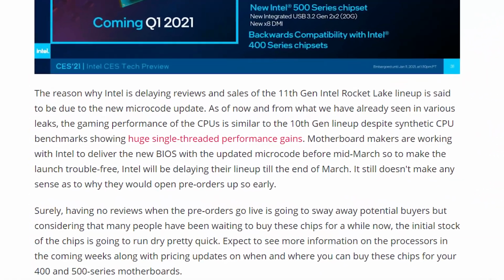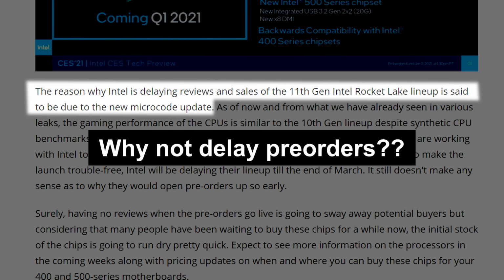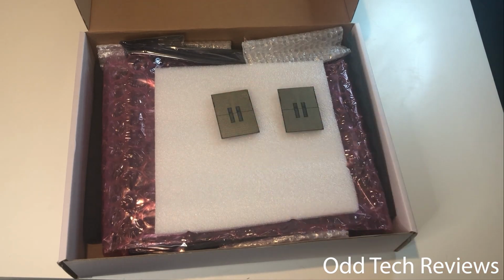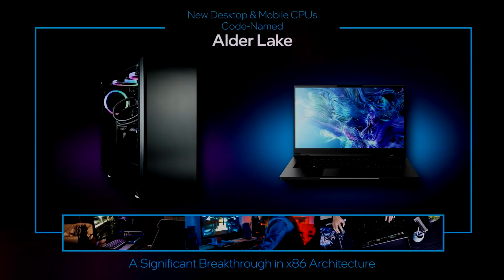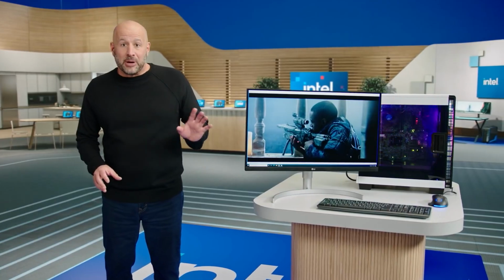According to WCCF Tech, Intel is delaying the review and sale date because of a microcode update, but why begin pre-orders then? Luckily, we have seen some reviews already, like the one I went over earlier in the video. Still, it's beyond frustrating as customers should be able to see reviews prior to pre-orders. Of course, don't forget that Intel's Alder Lake is set to come this year as well, so I'd personally hold out regardless.